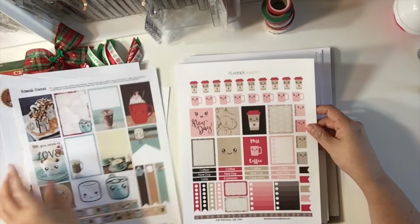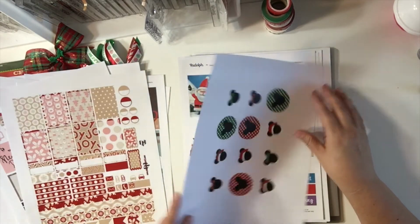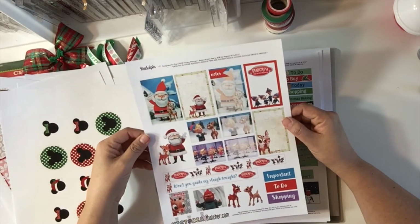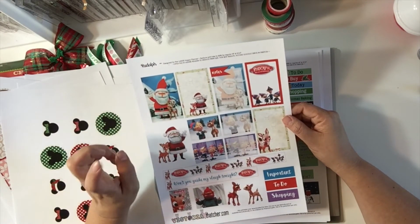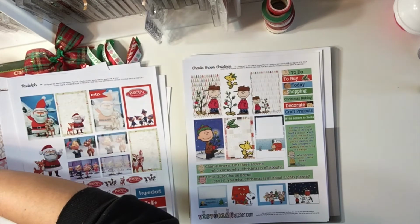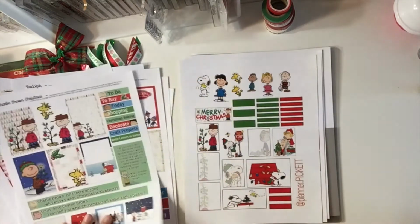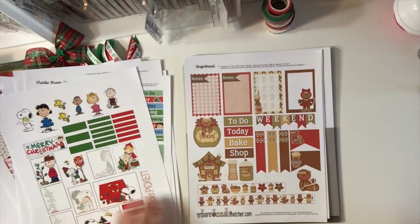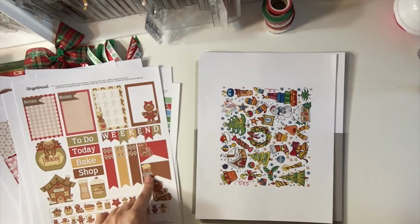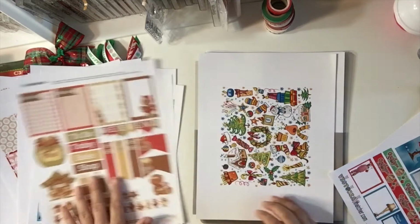I got this one, this one, this one. I'm all about the classic Christmas movies. I totally love the classic Christmas movies. So I got this, Charlie Brown Christmas. I got this, this, and the gingerbreads again. Little gingerbread men, they're so cute. Oh my gosh. Love these little images. Oh my gosh, they're so cute.